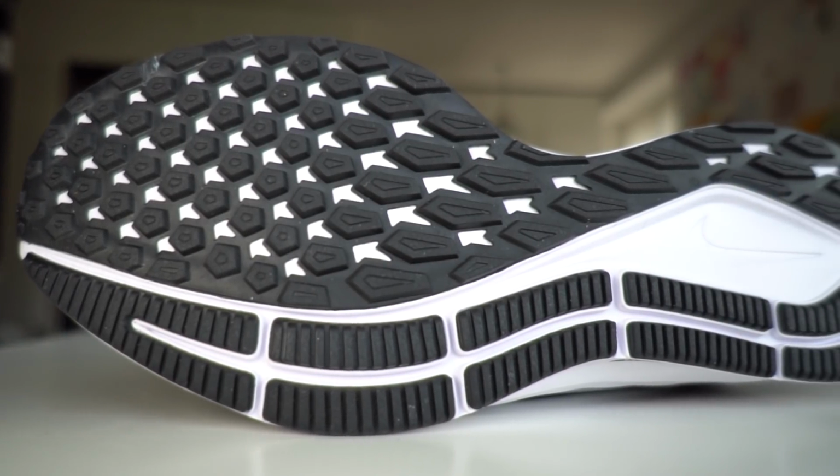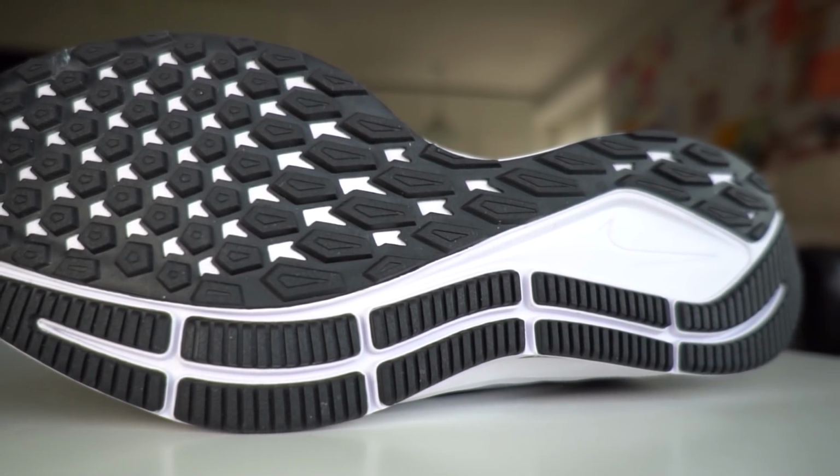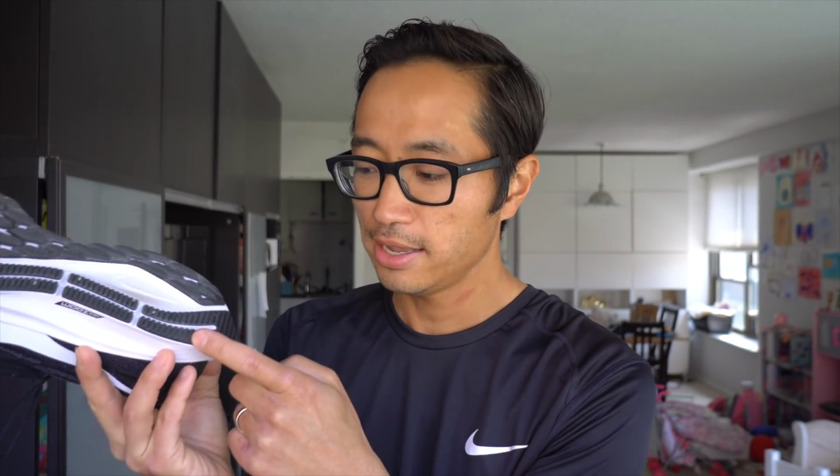The Cushlon and the Zoom Air are working really well together. We've still got the same pentagonal and then tire tread kind of pattern, the split pattern on the outsole. The one thing that I have noticed that looks a little bit different is that in this back area, where I tend to have the most wear on my Pegasus, it seems like the nubs or these ridges here aren't as deep as last year. Again, something that could just be in my mind. Maybe I'm just imagining it, but I think it's a little bit different here.